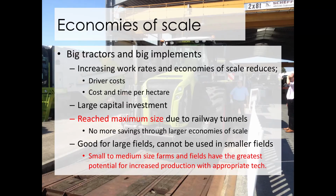So it's very pragmatic, the reason why these machines are now limited, but you're quite right that there are all sorts of other agronomic factors. So we've had big tractors and big implements, increasing work rates, reducing driver costs and time per hectare. They're a large capital investment, and reached maximum size due to railway tunnels. Good for large fields, cannot be used in smaller fields.